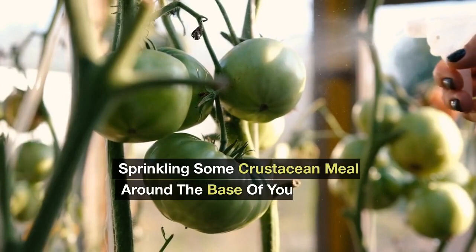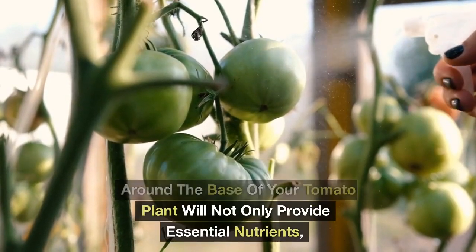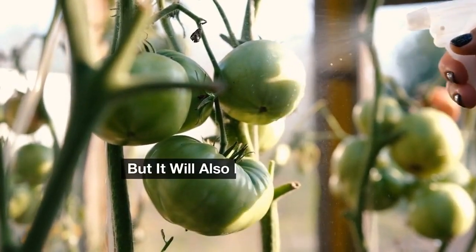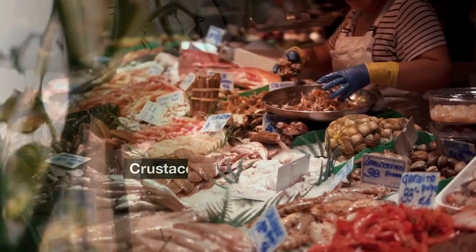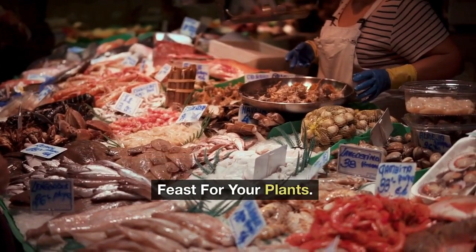Sprinkling some crustacean meal around the base of your tomato plant will not only provide essential nutrients, but it will also help to prevent common tomato pests like aphids and whiteflies. Crustacean meal, the seafood feast for your plants.